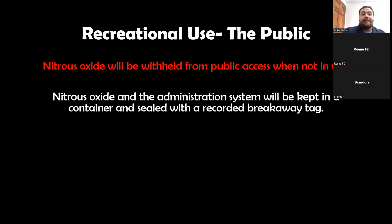We're going to be keeping it in a locked container with a recorded breakaway tag. That breakaway tag, we're going to record anytime we open it, what we're doing with that nitrous oxide. And that way we know, hey, that breakaway tag got broken, or why is there a new tag on it? We at least can figure out who got access to it and why.